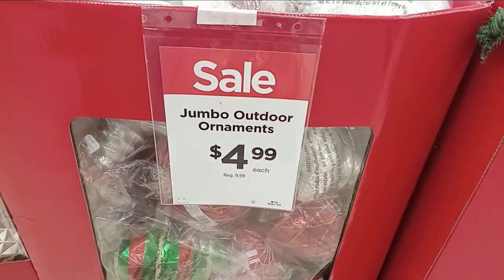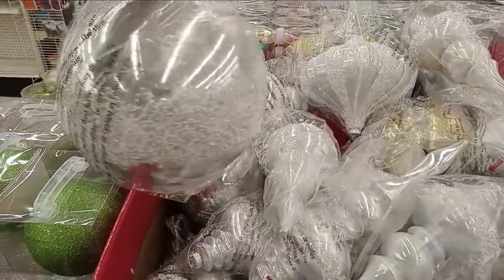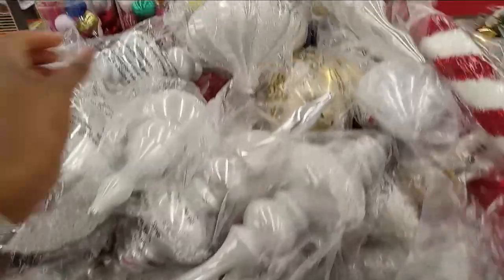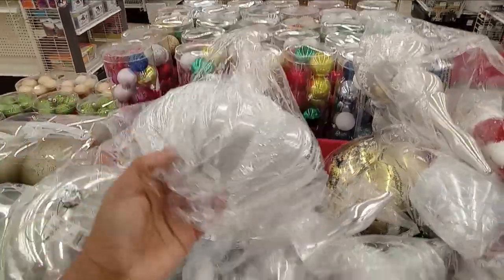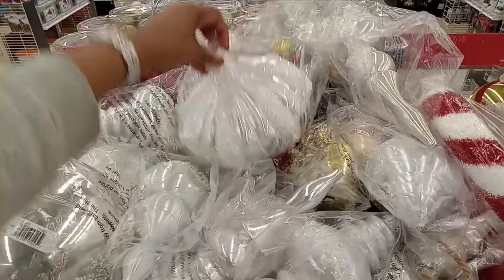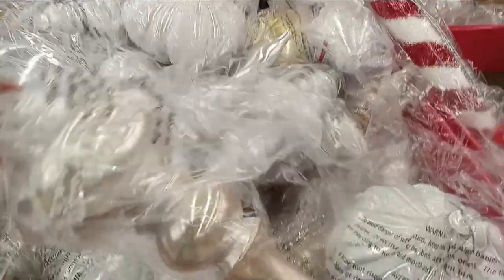And a YouTuber I watch has a 12-foot tree. I think it's a 12-foot tree. She got a new tree. It's huge. That's all I know. 12 or 15, something like that. And she has the huge ornaments like this. I think she might have said she got some of these from Michaels. So with a tree like that, you're definitely going to need these. But they have these, and some of them were just so cute.